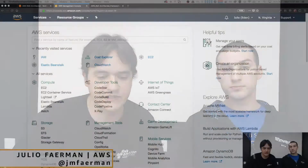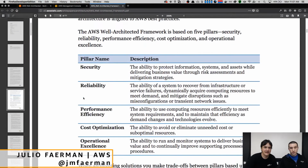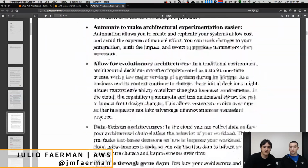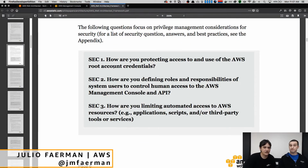Yeah, this makes sense. I can imagine, for example, that the things in the security pillar are pretty important. Let me show the paper for the guys that are watching this for the first time. So this is the Well-Architected Framework paper, and as we were talking, it's divided into these five sections: security, reliability, performance efficiency, cost optimization, and operational excellence. Each one is composed of a set of design principles and questions to help customers get well architected. For example, let's jump to the security part. Some things such as protecting access to the root account and making sure that resources are safe would go into this. How do you call the priority?